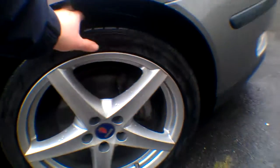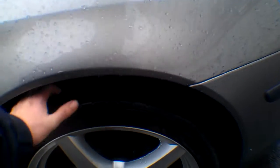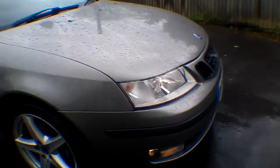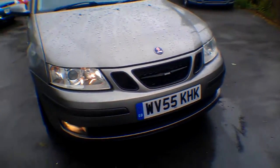The front, again a Bridgestone Potenza, tyres in very good condition all the way around it. Yep, that's fine. Again, about 20% worn. Those front pads are in very good condition as well, and the disc, little lip to it, so probably done about 4,000, 5,000 miles work on those front discs.